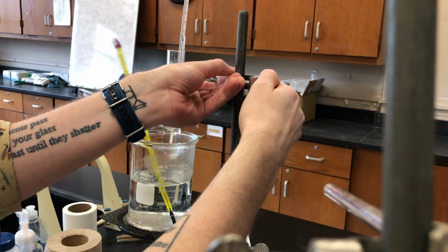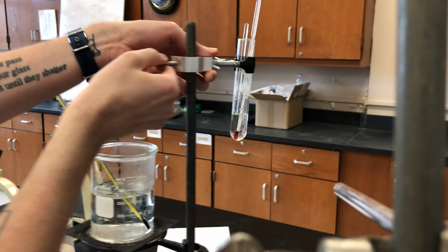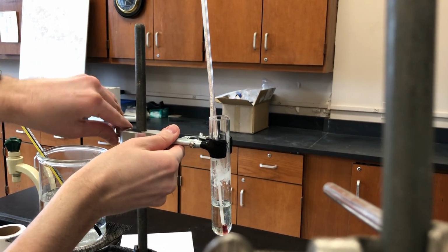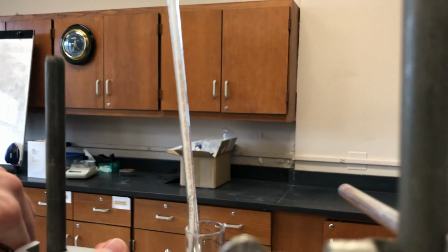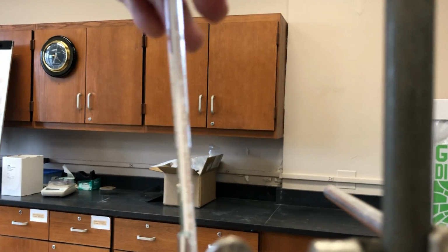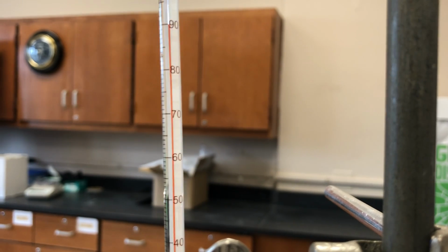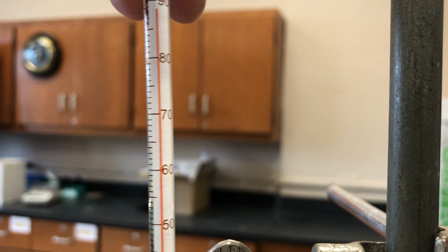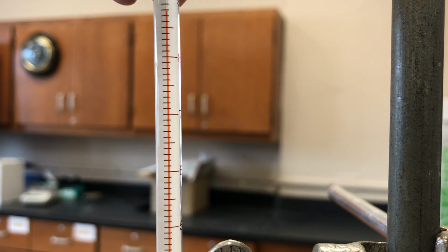And then as it cools down, I'm gonna stir it and you're gonna watch it on the video. And remember, every 30 seconds, you're gonna record the temperature. Once it gets to 85 degrees, you'll start recording the temperature every 30 seconds and record it until you have 4 points that are the exact same temperature.